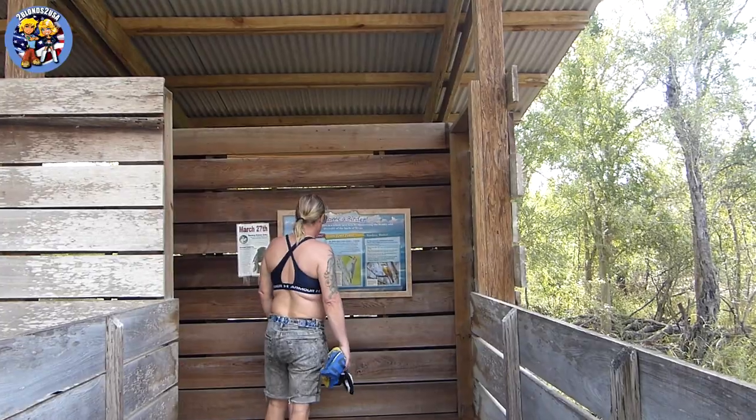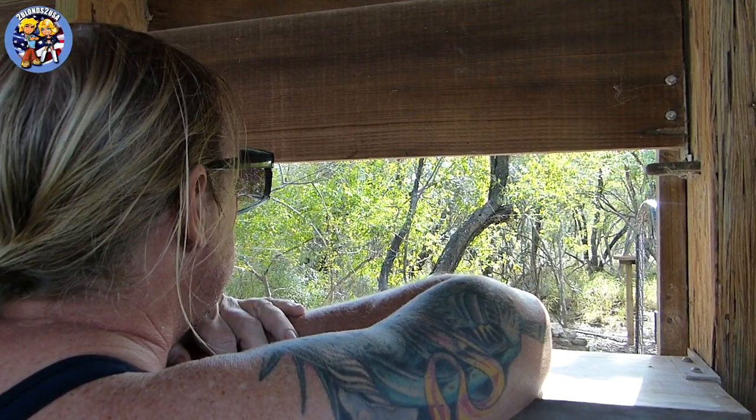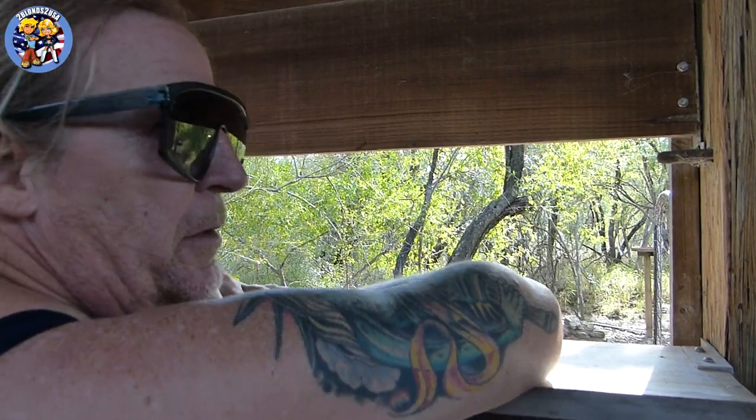Rio Grande Valley has a lot of birding going on, and this is the bird blinds. You can sit in there and the birds can't see you. Do you see a bird? Yeah, big bird.